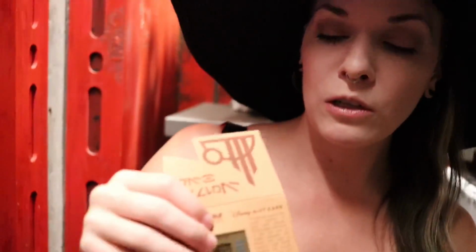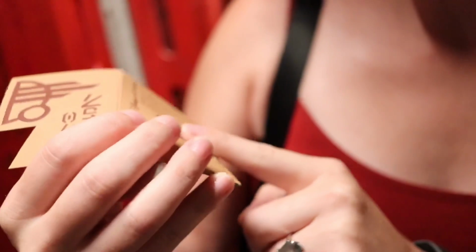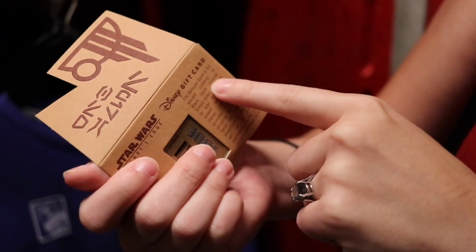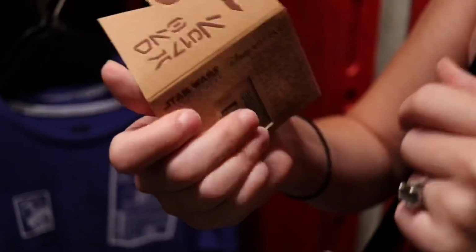And you don't have to take it out. There's a scanning thing on the back here. Of course, I can't show you because we're going to use this today. But this is good for all of Disney World, all of Disney property. You can use this everywhere. The Batuu Spira is the ancient currency of Black Spire Outpost. Simply direct merchants to scan this coin, redeem wherever gift cards are accepted.